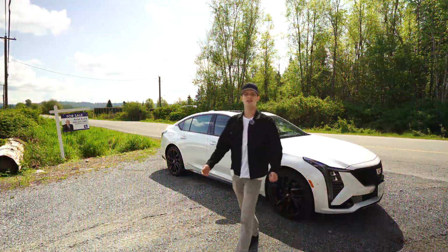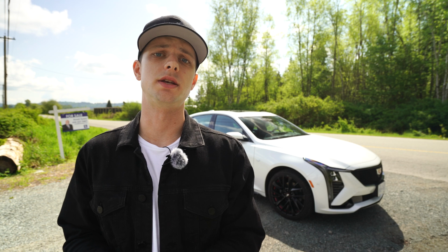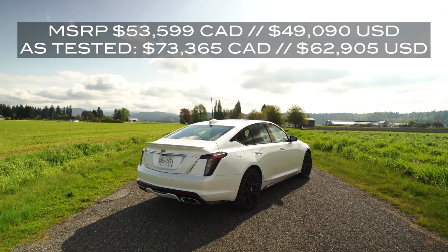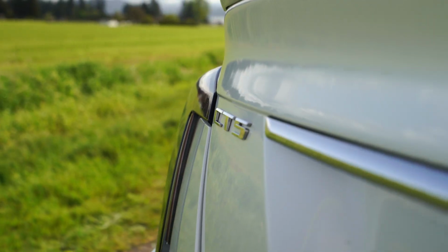But let's talk competition, let's talk price. All right, well, that's it, you guys. CT5 2025, a bunch of new changes, a bunch of standard tech. Starting price here is $53,000 Canadian or $49,000 US. For this sport trim that's effectively fully loaded, $73,000 Canadian or $63,000 USD.